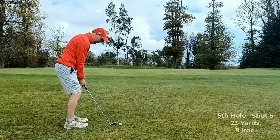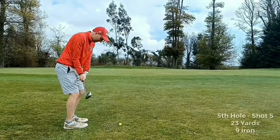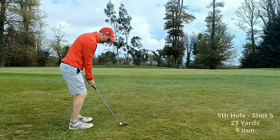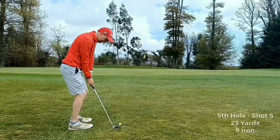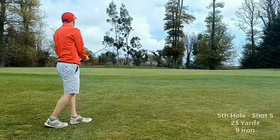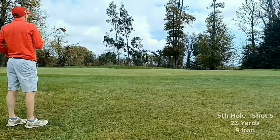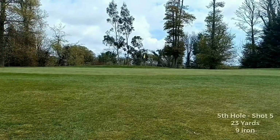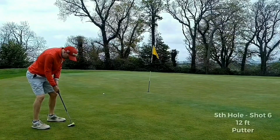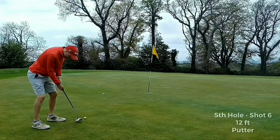Comes up just short of the green. Easiest hole on the course. I'm not on the green after 4 shots, sorry, hitting my 5th onto the green. Not the worst shot in the world there. I wanted that to be closer, but at this stage I was still raging that I didn't hit a provisional ball off the tee.